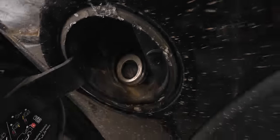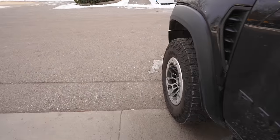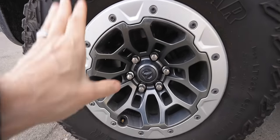Crap, this thing is frozen solid. It was crunching. This thing, by the way, I think needs some wheels, probably in the spring. These are a pretty sick setup. They work really well for what it is, but I want to do something a little more special with this.